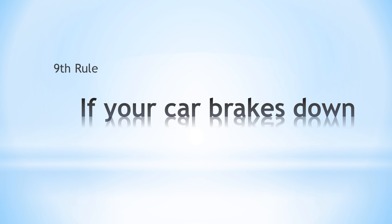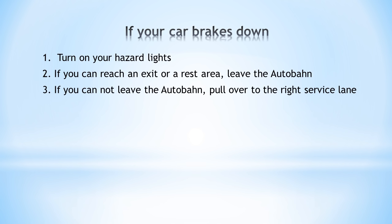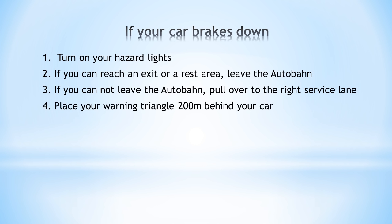If your car breaks down, first, turn on your hazard lights. Second, if you can reach an exit or a rest area, leave the Autobahn. Third, if you cannot leave the Autobahn, pull over to the right service lane. Fourth, place your warning triangle 200 meters behind your car.